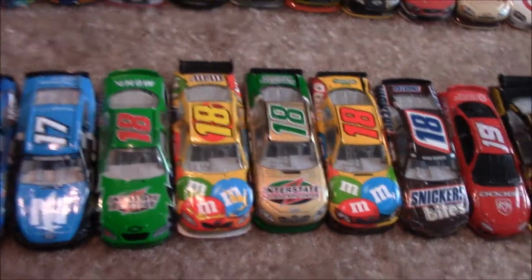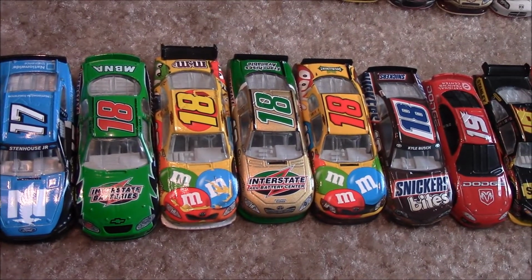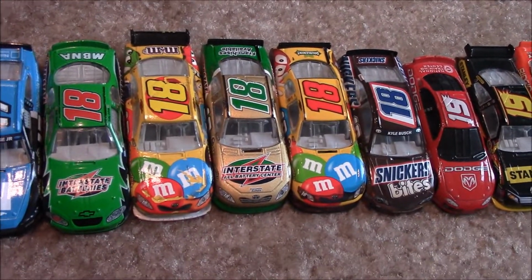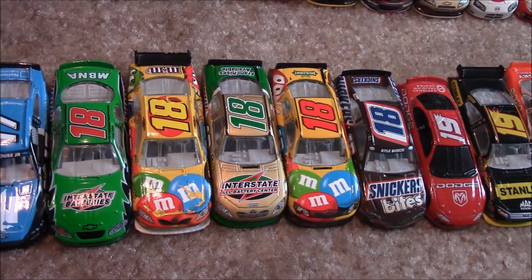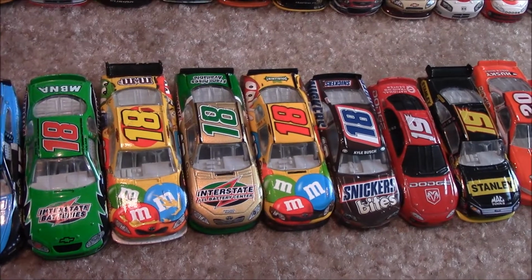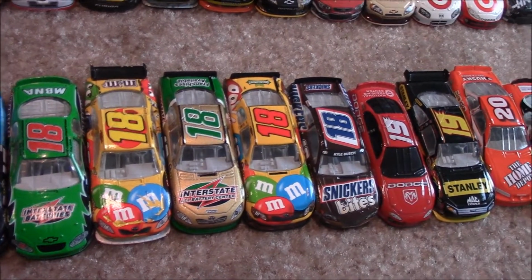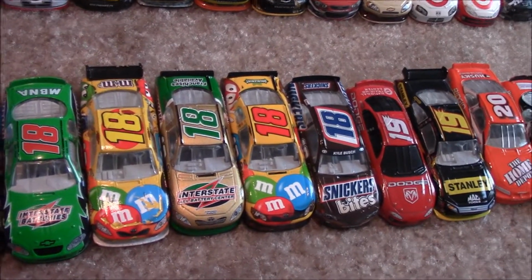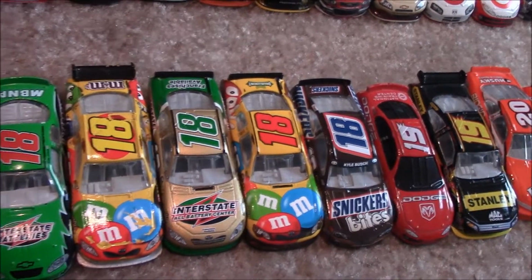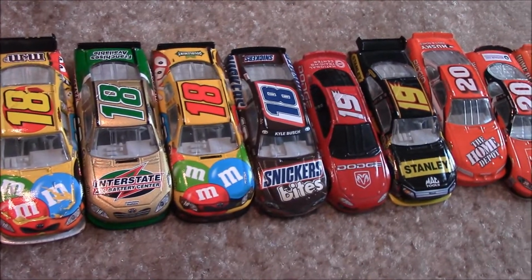I also like this gold Interstate Batteries car, because Bobby Labonte was one of my guys back in the day, back when I was a little kid. I liked him and I liked Tony Stewart the most. I liked Jimmy Spencer. Yeah, Casey Mears, Ricky Craven. Yeah, Ricky Craven was a crash back then. And you have his M&M's Brown paint scheme, his Snickers Bites paint scheme. I think I got that at Bristol, maybe.